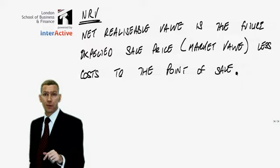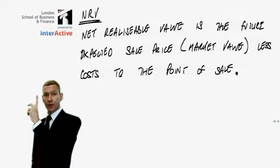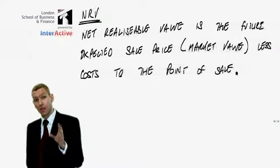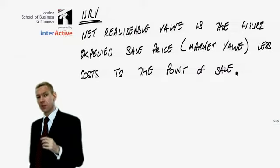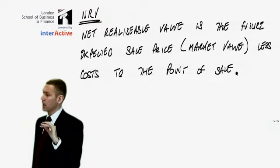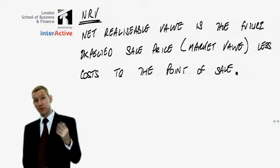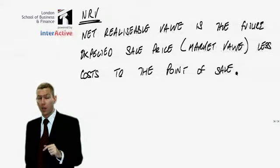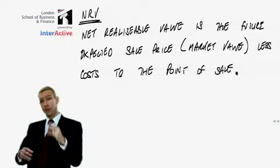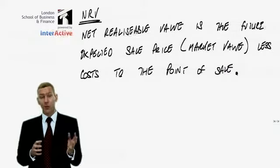If the cost happened to be 74, then the cost would be 74 and the NRV would be 60, so the stock would be said to be impaired or have fallen in value. So if it was valued at cost at 74, but it should be valued at a figure of 60, then you'd knock 14 off the value of 74. You'd knock it down to 60. And that process, you'd probably normally call it a stock write-down, but you could also call it an inventory impairment if you wanted to. So when does that happen?